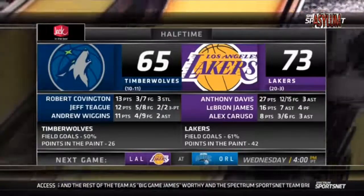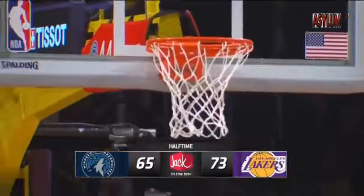More to come on the Jack in the Box halftime report. LeBron and the Lakers already with 42 points in the paint. With the late surge, they leave Minnesota by 8 at the break.